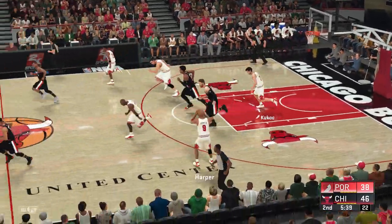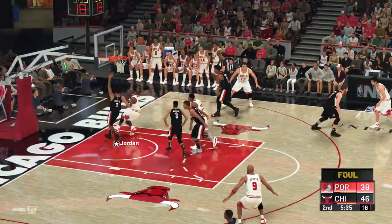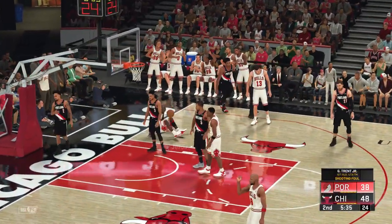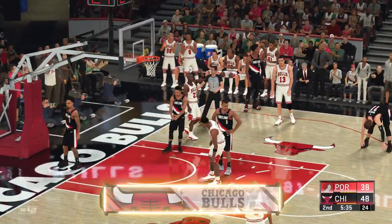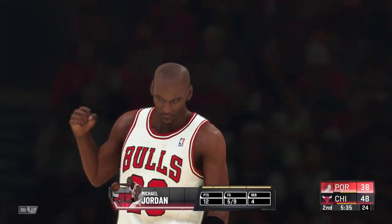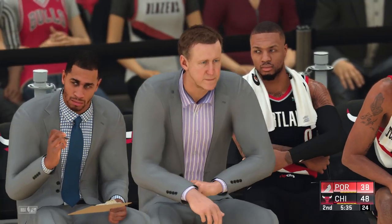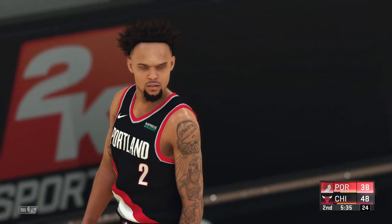Nurkic in the post, guarded by Kukoc. Kukoc with the defensive effort. Here's Jordan. And they call the foul, so a chance at the line for one more coming up. Making the easy shots and the tough shots. He's on top of his game. And this is his second trip to the line tonight.